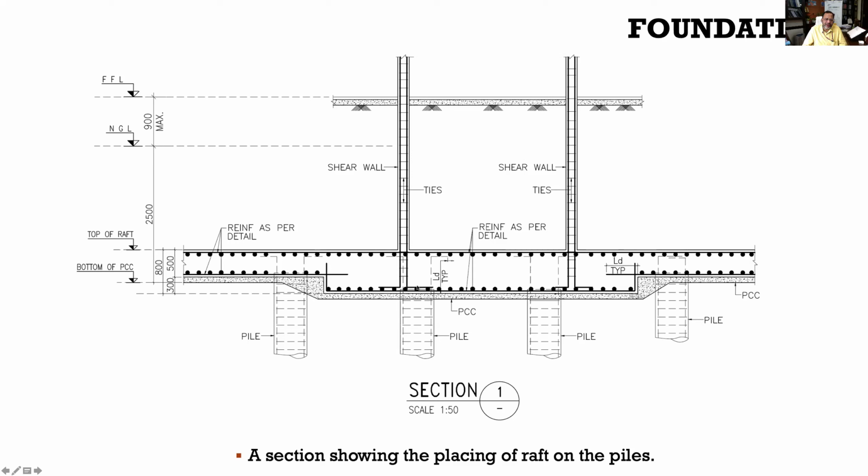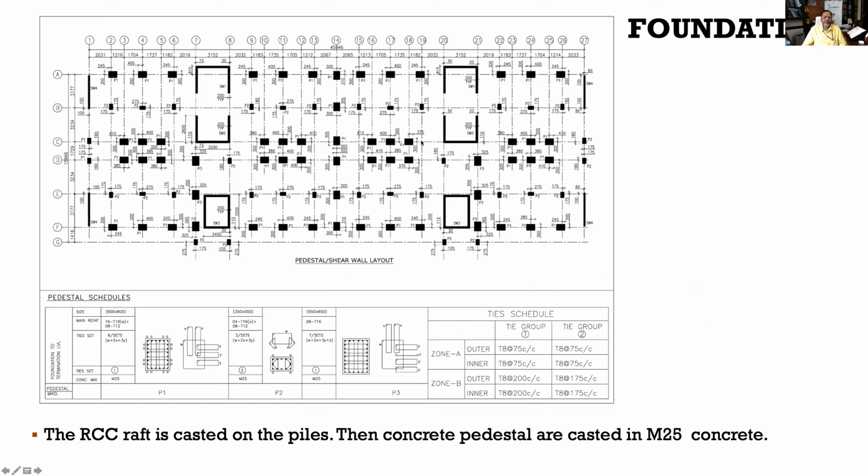Then you have a raft, and this raft is 500 thick, and wherever we have a staircase or lift wall, the thickness is increased to 800, increased by 300 to 400, and over that, if you have a lift wall, you put a shear wall, and at other places where you have rooms and all, there you put a column. Okay. So this is again a slide, as I told you, that the RCC raft is cast on piles, and then concrete pedestals are cast over the RCC raft.